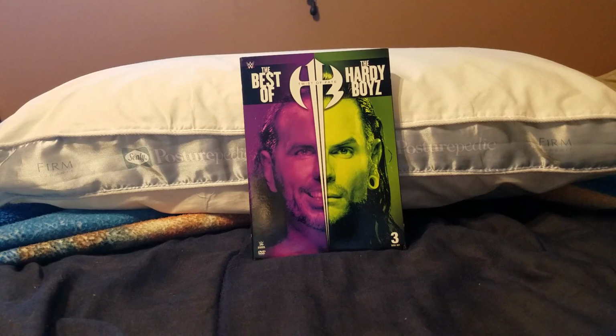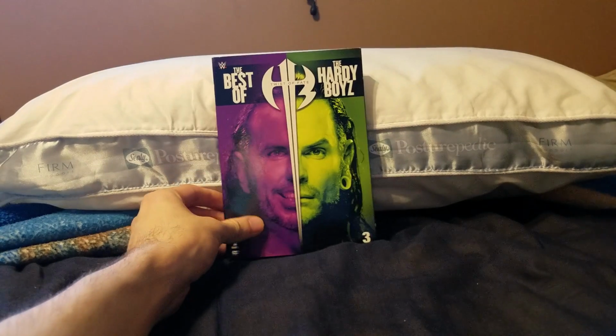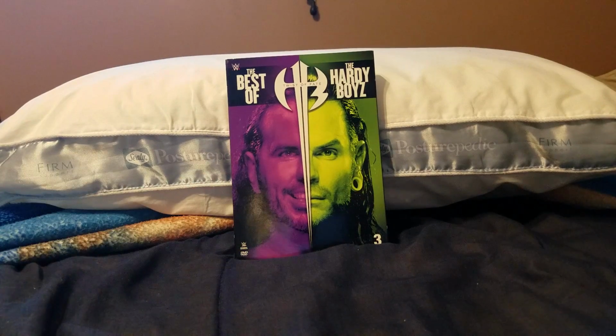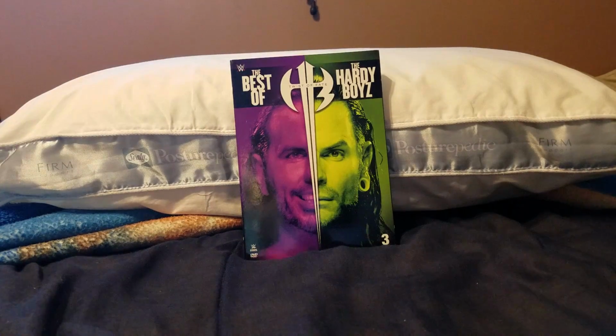So the first thing I noticed right off the bat about this 3-disc set is the fact that it is in a regular DVD case. So I guess as of now, since Warner Brothers, which I didn't even know produces WWE DVDs now, they're ditching the Digipak set, which was the normal 3-disc set they usually got. To me, people aren't buying DVDs and Blu-rays as it is right now, but people are definitely not going to start buying them now since they're ditching the Digipak, because I feel like a lot of people, including myself for the longest time, bought the 3-disc sets just for the artwork, because the artwork was always so good to look at and so amazing.